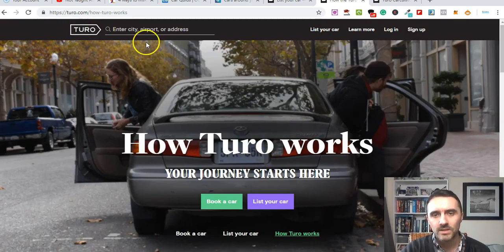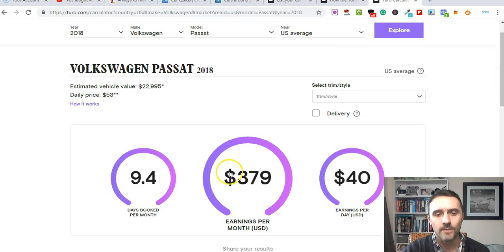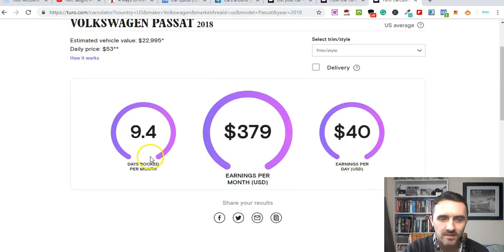Now what I like about this website here is they actually have a calculator, and I'll show you the calculator here. So along the top here, you go ahead and you put in all the details about your car, and then it will show you a rough price. So you can see on here, if you had this car, a Volkswagen Passat, made in 2018, and this is how many days it was booked out for, 9.4 days. This is how much you would expect to earn roughly, and then you've got an earnings per day on here.